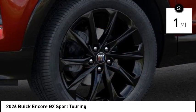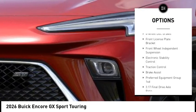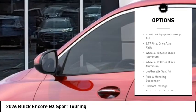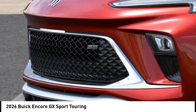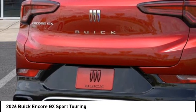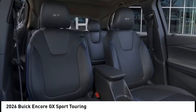Here are some of this vehicle's great options: rear spoiler, alloy wheels, power liftgate, remote keyless entry, four-wheel disc brakes, front license plate bracket, front wheel independent suspension, electronic stability control, traction control, brake assist. Take this vehicle for a spin and see why so many shoppers are now proud owners.